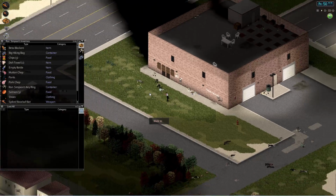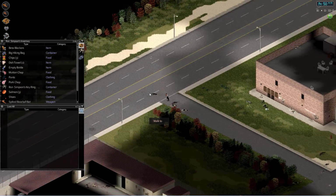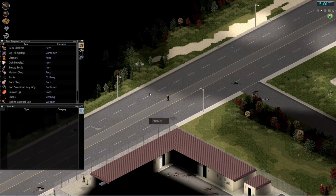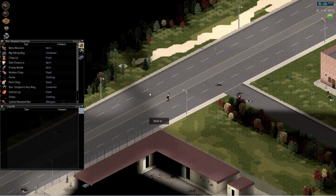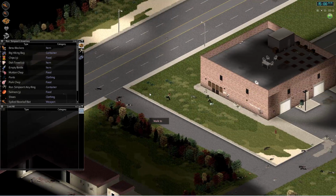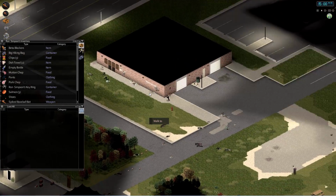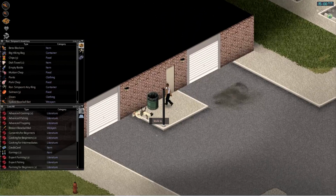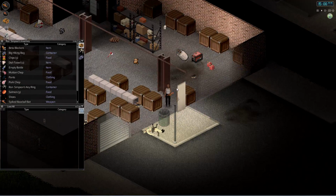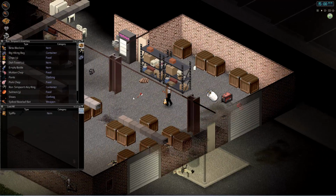Right, alright, let's do a quick run. It's 3 o'clock, it is not ideal, but let's do it anyway. Now, let's do a quick... Oh, no, and it's raining again. Not ideal. Alright. Yep, it is raining.